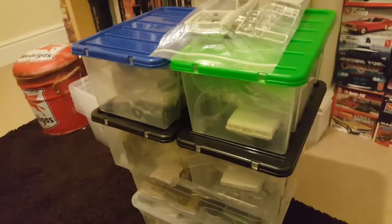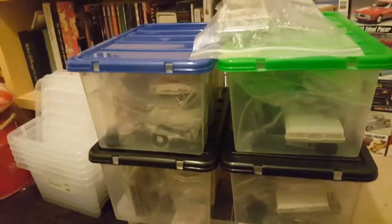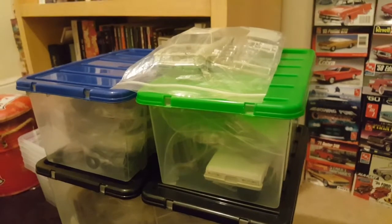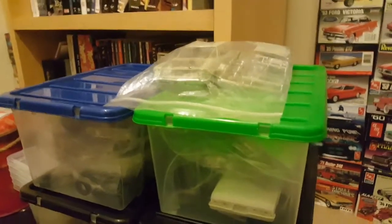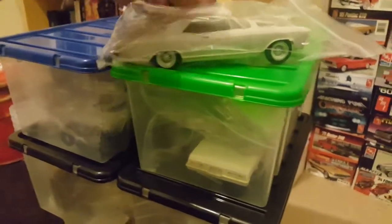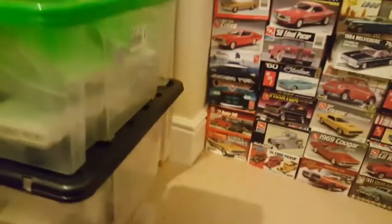Right, so this is the start of the vintage kits. What we've got here basically is a load of plastic boxes which are full of rebuilders. This is the thing I like to do the most, to be honest, is build an old glue bomb and strip the paint off of it and then rebuild it. That way you can get some pretty rare models for a decent amount of money, rather than paying silly money for them. So we've got, I think that's a MT65 Riviera. Let's have a quick look through these boxes, see what we've got.